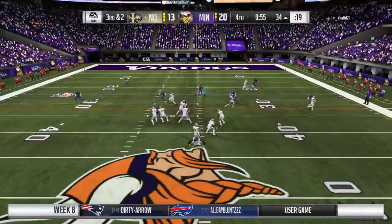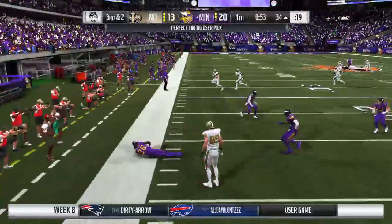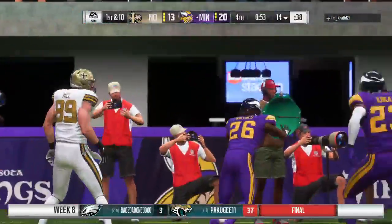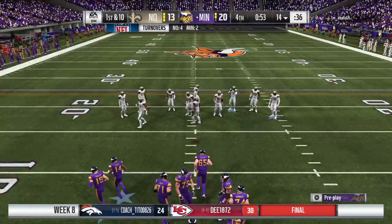They'll look to throw. And, a crusher there as it's intercepted. Picked up by the former first-rounder Trey Waynes. Just a little bit of a rough stretch. 6 interceptions now in these last 2 weeks combined.